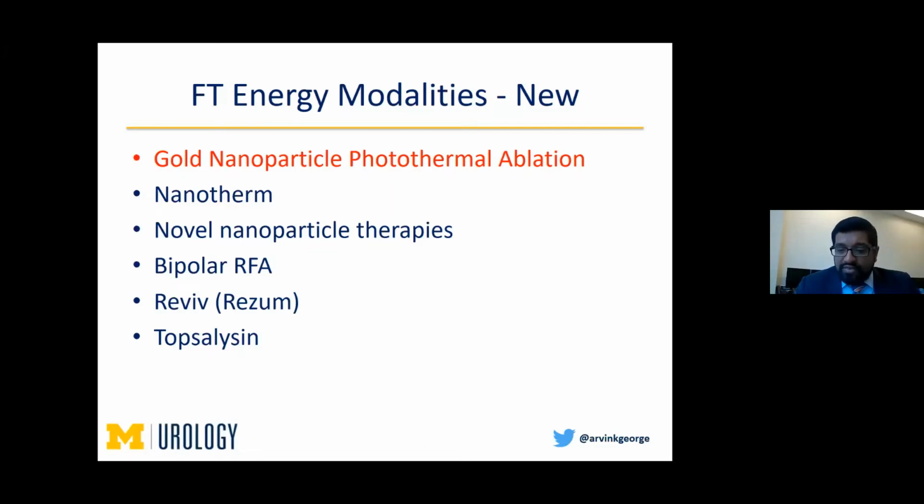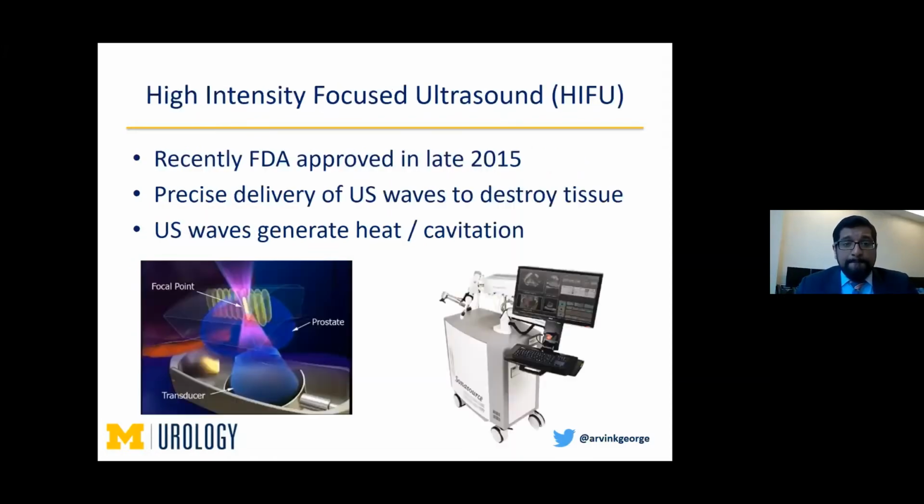There's topsalysin, which is cleaved by PSA to cause an active molecule that can destroy tissue. And also there's the potential for theranostics, both PSMA-based therapies. And again, these are in their very early stages. It was exciting to see where the field is going.